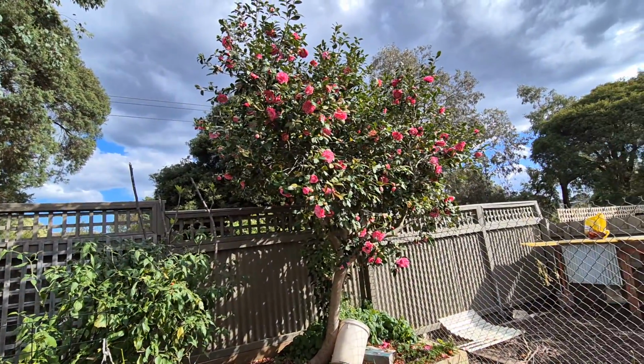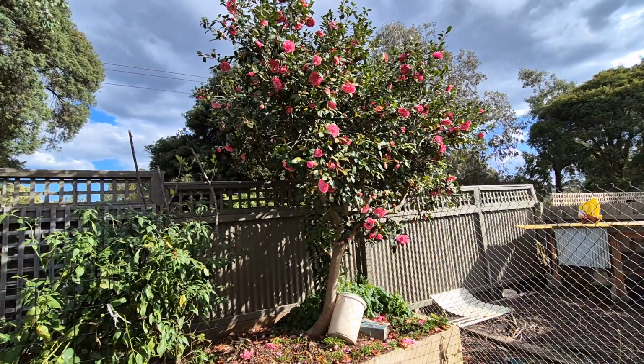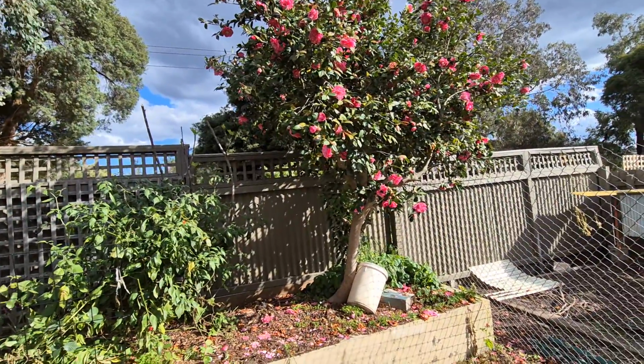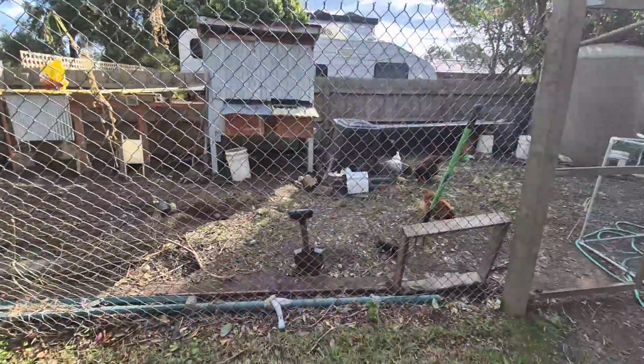Today I wanted to give you a garden update. It is October, coming to the end of winter, and we are coming into spring. I live in the eastern suburbs of Melbourne. This is my backyard. I have 6 chickens.